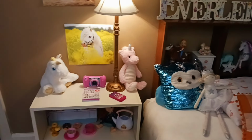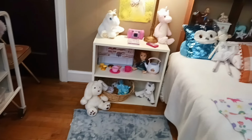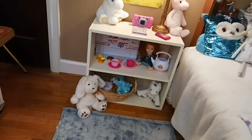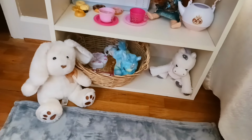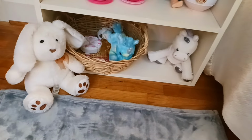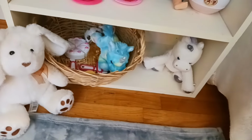And so over here on the left-hand side of her bed, we have a gray rug. And on top of the rug is a little stuffed puppy that's cream colored, and he has brown on his paws and a little brown ribbon around his neck. And on her bottom shelf, she has, of course, a unicorn. And then in the basket, she's got some little goodies that go with her donut shop that's on the first shelf. I'll show you all that in a second.